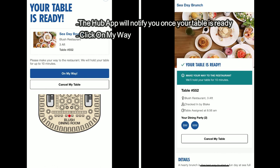Once your table is ready, the Carnival Hub app will notify you. It even shows you the table number that you are assigned to. Don't forget to click On My Way.